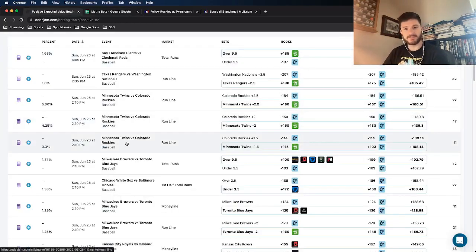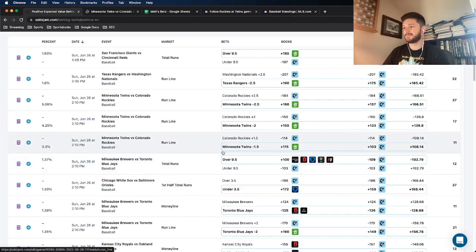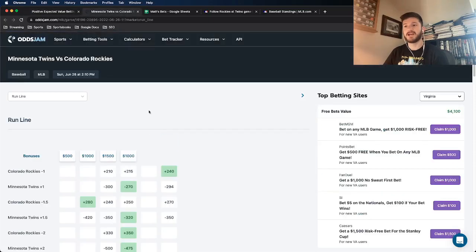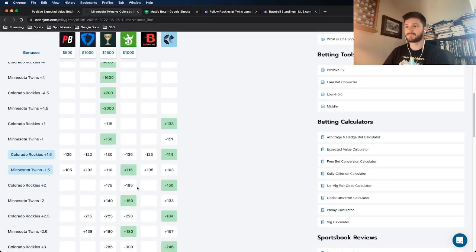Now, there's a couple things I like to do before I decide to actually go in and place a bet. Aside from it being mathematically profitable, which I know from just being on the Positive EV page, I like to open the links in a new tab and just see what everything is priced at. And we see a pretty decent discrepancy between all the books. So DraftKings has it at plus 115. Again, the OddsJam line has it at plus 103.